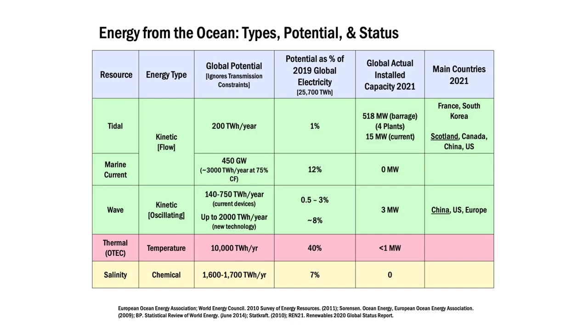All right, so just to give you a one-page overview of our ocean energy options and where we're at today. The different colors are the three different energy forms. So green is kinetic, pink is temperature, and yellow is chemical. To give you a sense of the global potential just on one page, it's big. It's big in all these areas, and we'll go into that as we get into each one. And so there's huge potential, but very little installed happening.